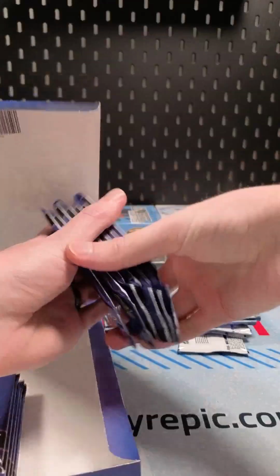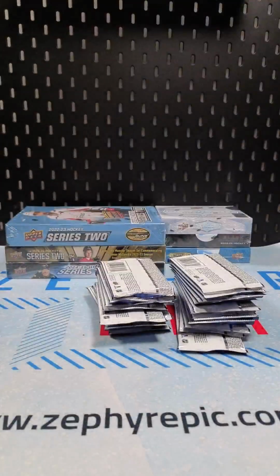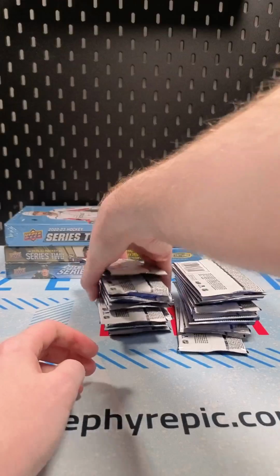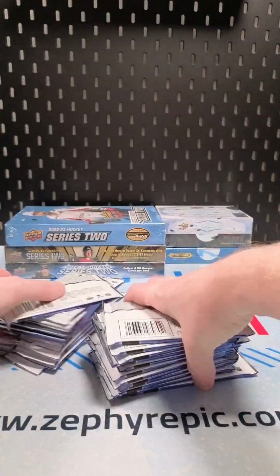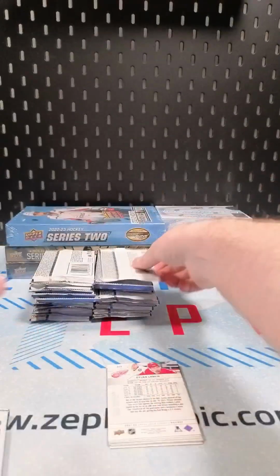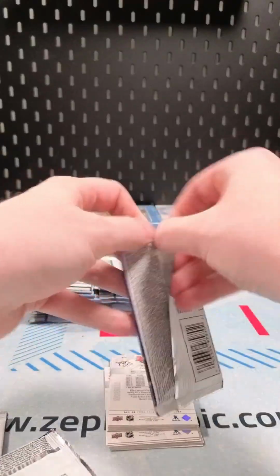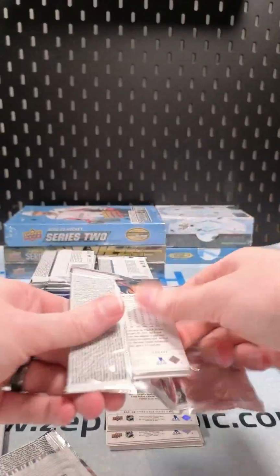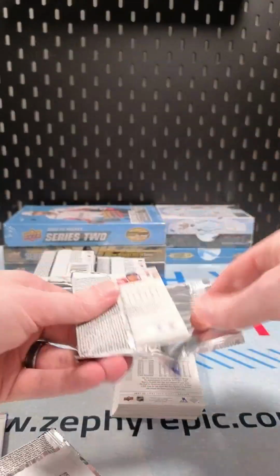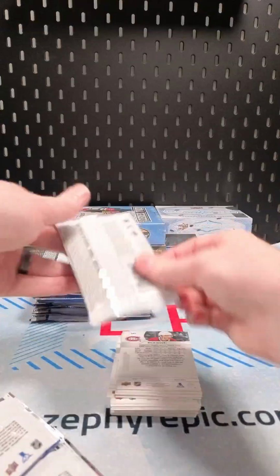So again, we will be ripping and stacking this because it is the best way to do it. This box had one of my lucky serial numbers on it, so hopefully it's good. Ooh, these are a little on the stiff side. Remember when Series 1, Series 2 is a 1-pack or 24-pack product, one insert per pack?